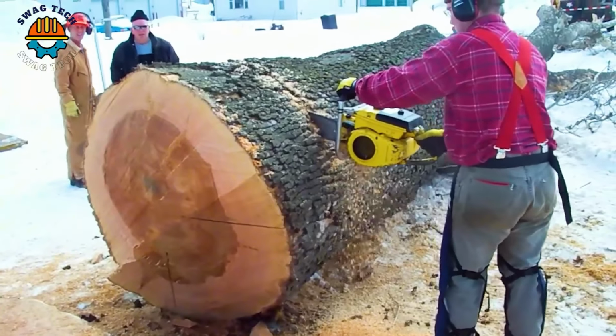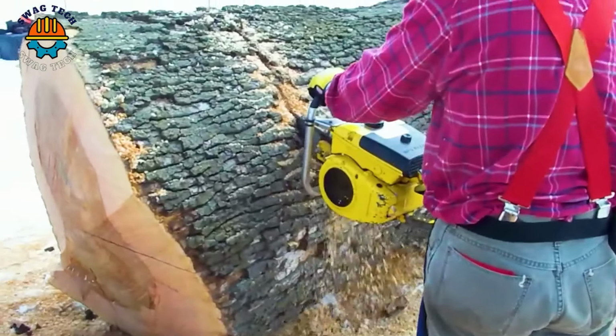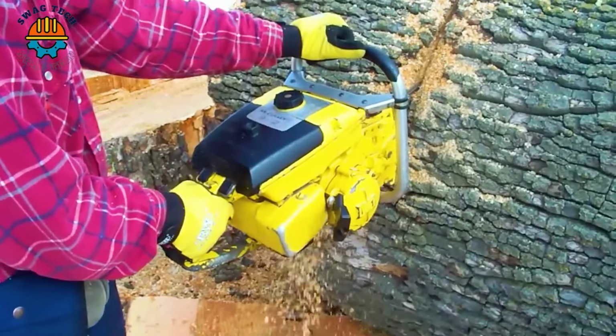It can be seen that this is a giant tree that is nearly 70 years old. Can he cut through such a big tree?